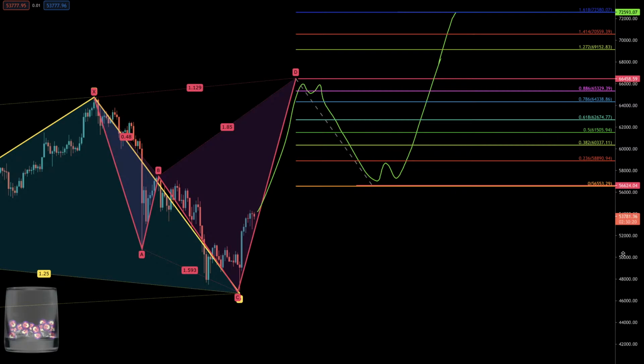72,500. It would require the cipher in yellow to play out in full and hit both targets. Then the shark would fully develop, the bear shark would hit its furthest extension point, the 113, fail at that point, retrace 50% of the way back down to 56K, confirm as support, morph into a 5-0, and then run to the 1618. Okay, this is how you get there.